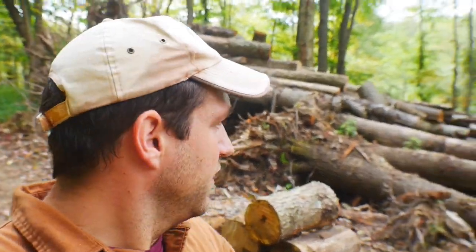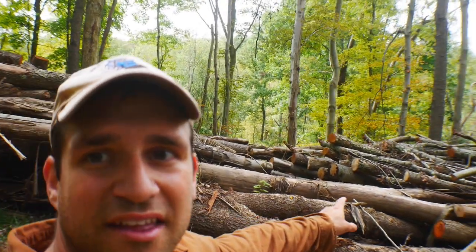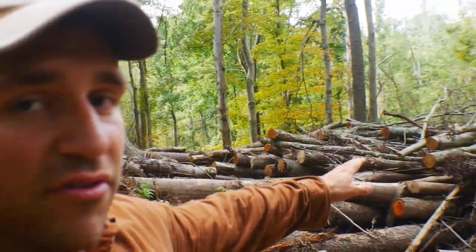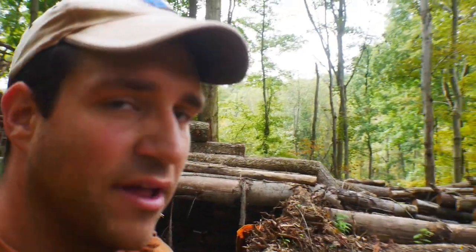All right, everybody, so we're here at Mom and Dad's, and as you can see behind me, there is a giant log pile. This is from where my dad had his property timbered. And so all this wood's sitting here just waiting for someone to cut it up, split it, and burn it. So that's what we're working on today.